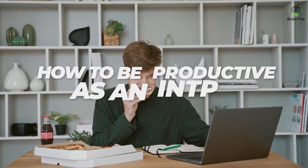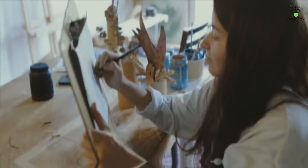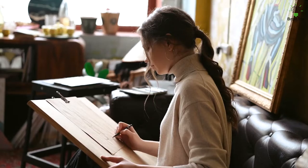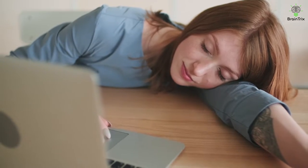How to be productive as an INTP. The logician personality includes some of the brightest and most intellectual minds in the world. While INTPs are famous for their creativity and thirst for knowledge, they often face the problem of unproductivity and procrastination.